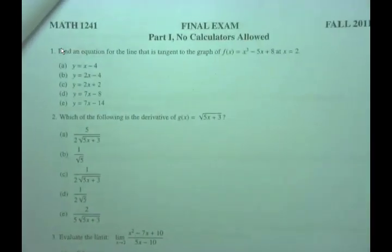First question is this. Let me blow it up. You guys can see it in the back. Find an equation for the line that is tangent to the graph f of x equals x cubed minus 5x plus 8 at x equals 2. Automatically, you know this is going to be one of the first questions. Find the equation of a tangent line.